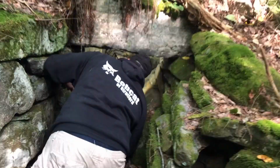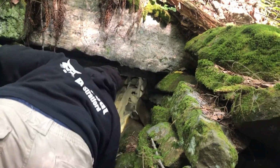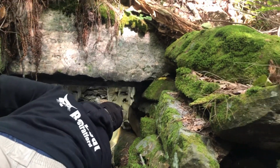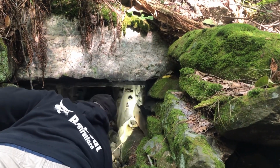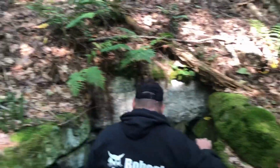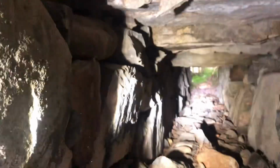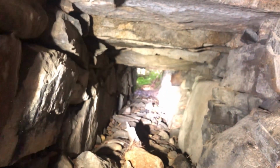So once again, I'm with this crazy explorer here. Wow, that is wild. How far? Oh, like maybe about 20 feet? 20 feet. Look at that, nice and dry, just a homemade dry culvert. So once again, I mean, they had to bring the pieces of granite. I'm right here, I'll just stay. It goes right under this cart path. Wow.